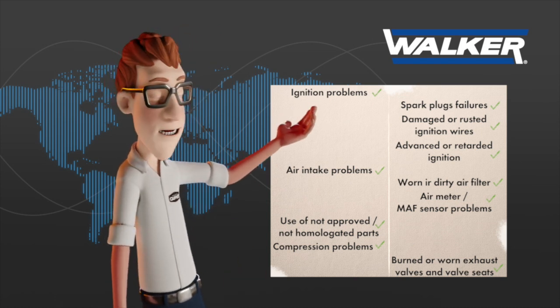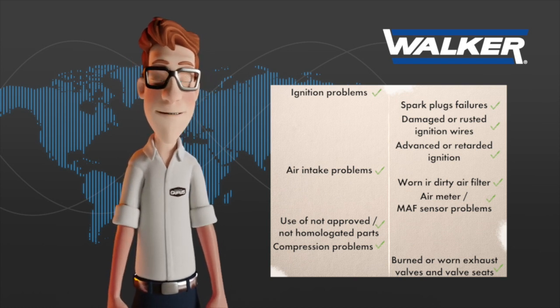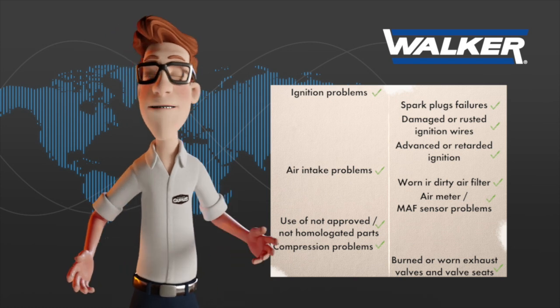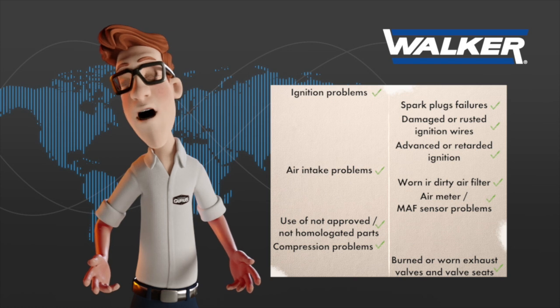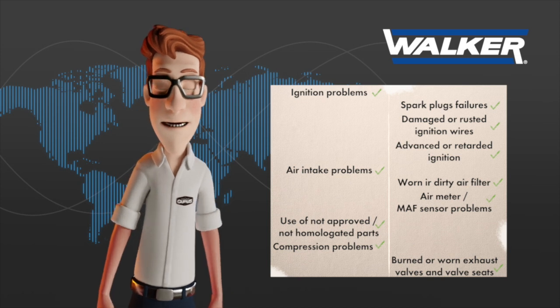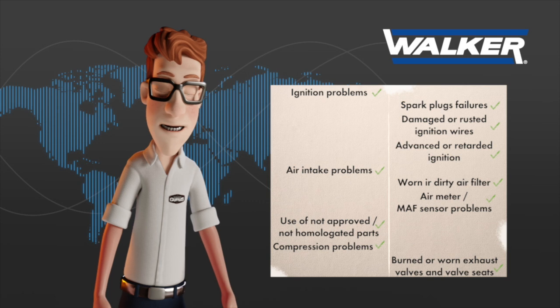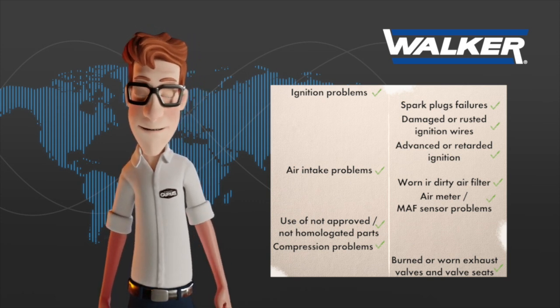Faults in the ignition system, such as faulty spark plugs, damaged or rusted ignition wires, advanced or retarded ignition, etc. The use of non-approved emission control parts, in addition to air intake or compression faults at the cylinders, and burnt exhaust valves caused by previous back pressure problems in the exhaust system, are the most common causes of all the problems related to melted catalytic converters.